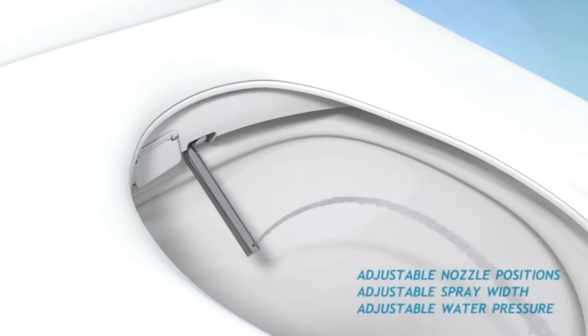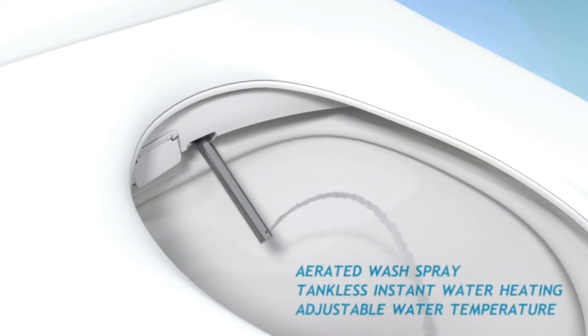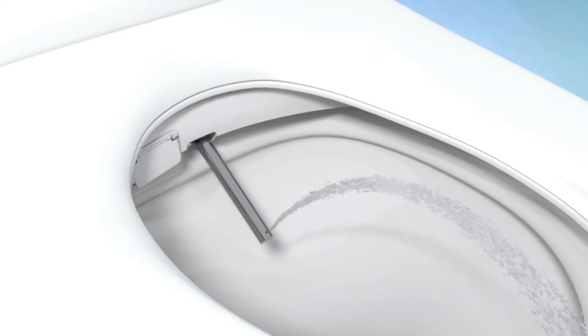The nozzles can be adjusted to 5 different positions, as well as 3 spray width settings for maximum comfort. Your water pressure can be adjusted to 4 levels to ensure a gentle wash, perfect for sensitive areas. The Swash's aerated wash spray introduces micro bubbles into the water, providing the most effective cleaning. The tankless instant heating system offers an endless supply of warm water with 4 adjustable temperature settings.